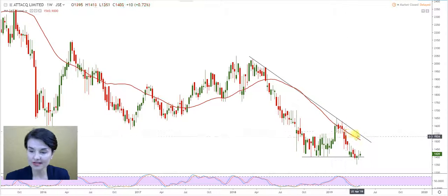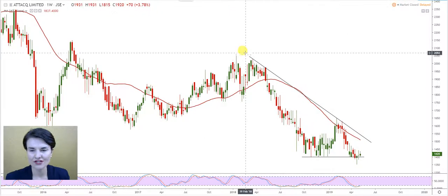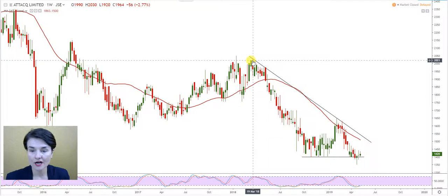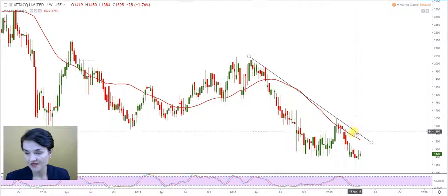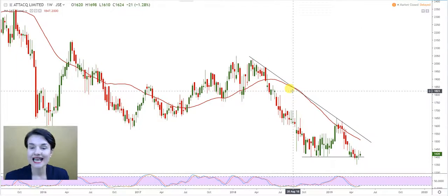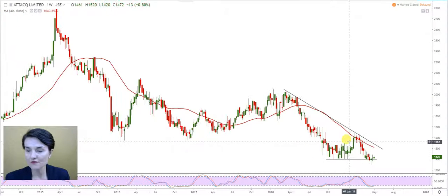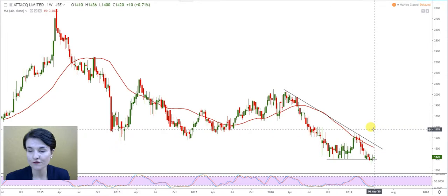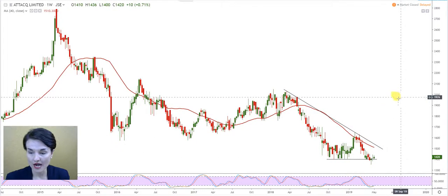However, the critical level is this 40-week moving average, and see how closely it is waiting to that strong trend line that I've drawn in here, which has kept the momentum to the bottom in place since March 2018. That 40-week moving average is waiting at 15 Rand 10. If that level changes into a support and remains one, we can say that the turnaround in the candle has been confirmed and the overall downtrend has turned around, maybe for more upside.